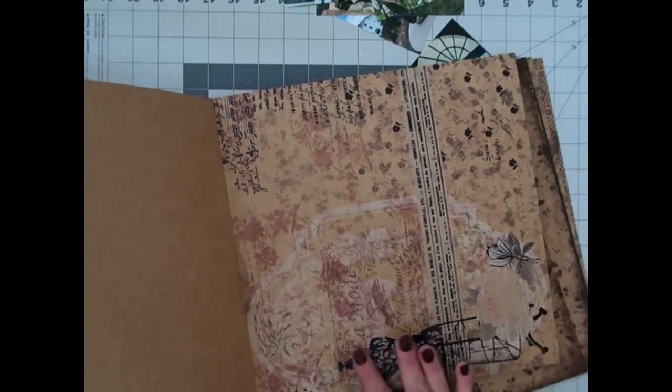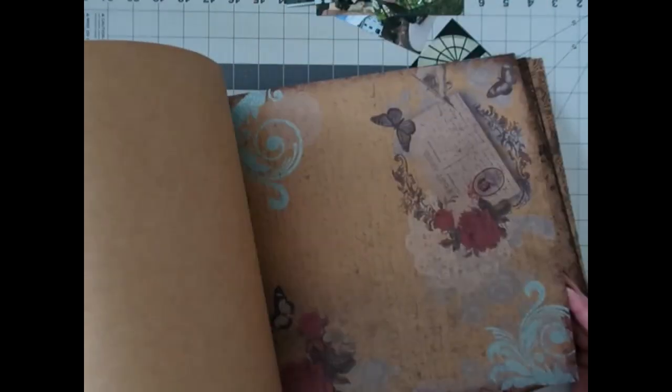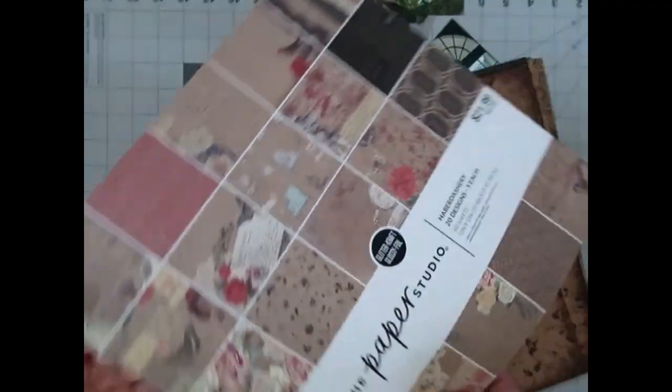This one's really pretty. This one's embossed. That little dress form right there. Oh, these are glitter as well. So really pretty paper pack. And this is the first time I've used it, so we'll see how this goes.